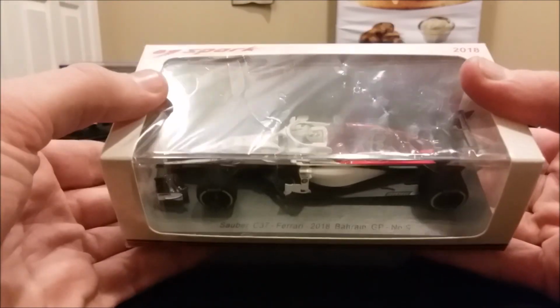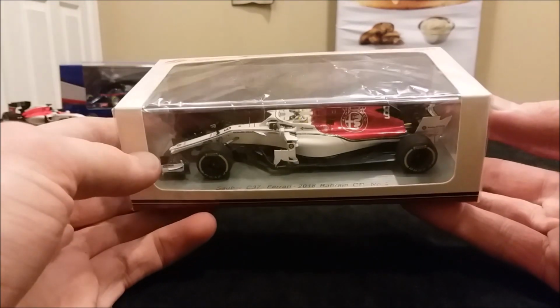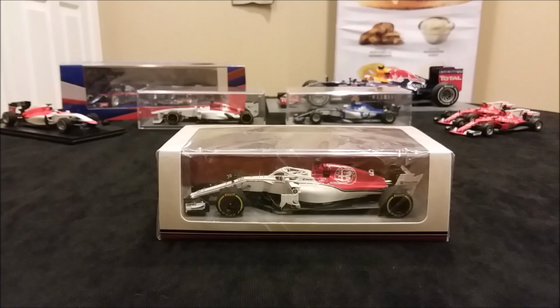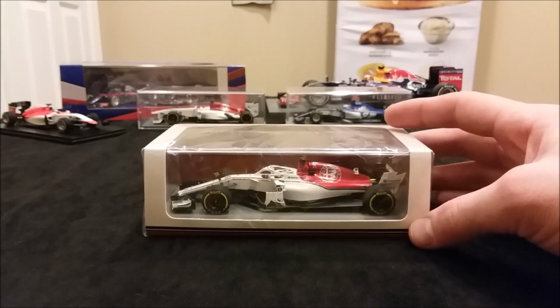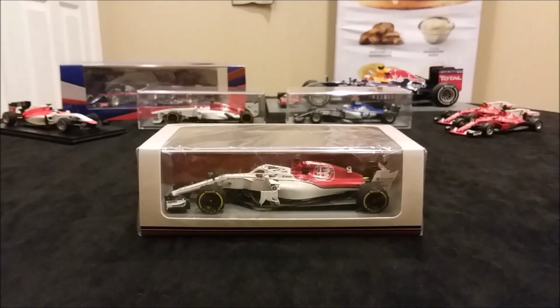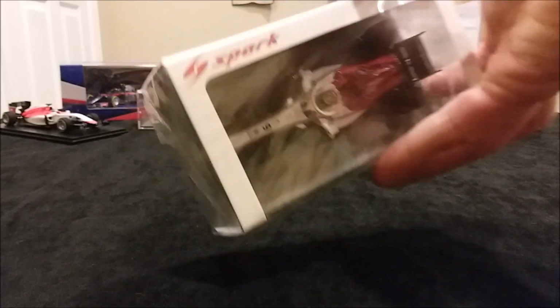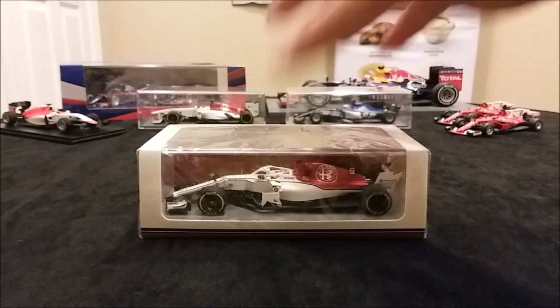We're going to take a look at this in a sec, but first I want to tell you guys a little update, the forecast for the future. I am planning, my goal is to get every single 2018 driver in the form of a diecast. Every single car and driver. 20 F1 cars that I want to get. It's definitely not going to be an easy task, as F1 diecasts, as we know, are expensive. If you look at the retail prices for something like a Spark diecast and a Mini Champs diecast, you know that it's not going to be a cheap affair.